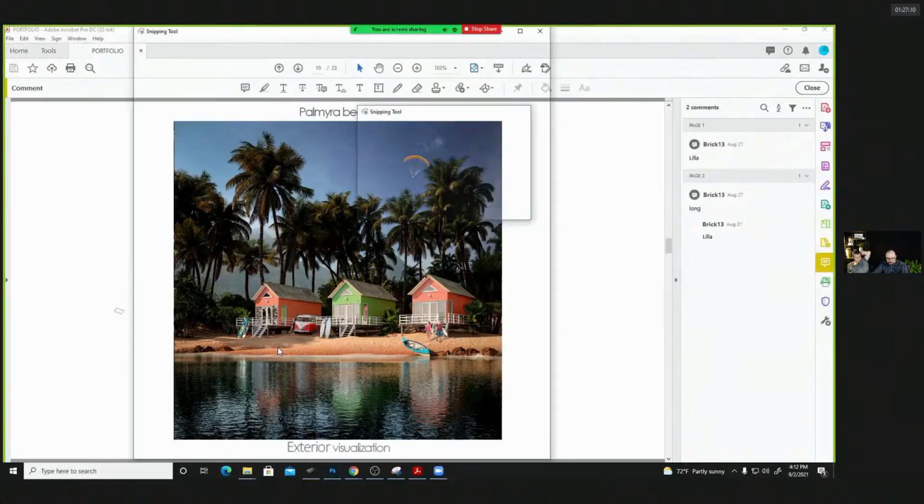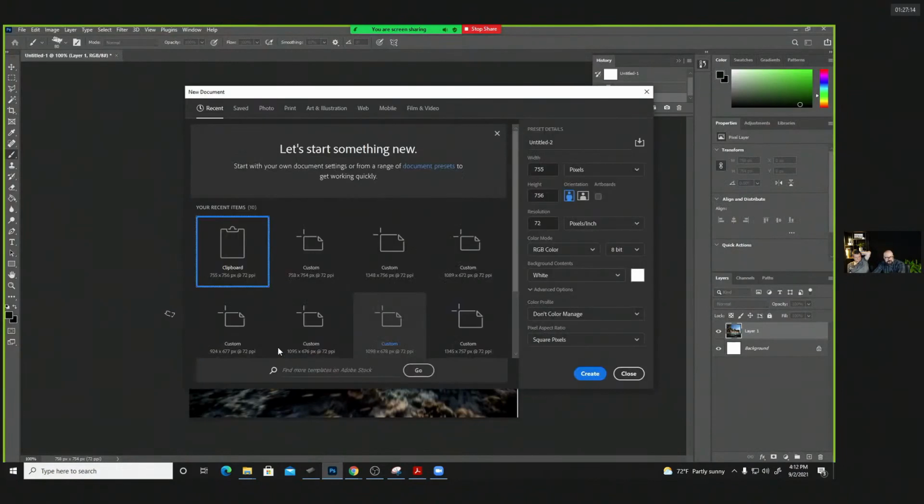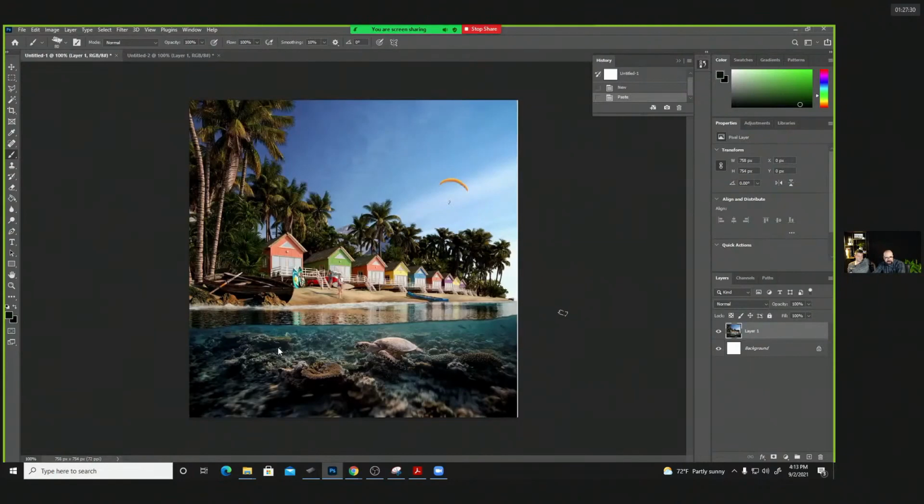So again, this is the one where we like the composition. I like that you have three houses, the rule of odd numbers working very well. I like that they are placed a bit more to the right. I like the format. Maybe the foreground, the water, is not as exciting as on the other one. So we thought maybe we can steal this foreground from the other one and combine the two. Let's see if it works.